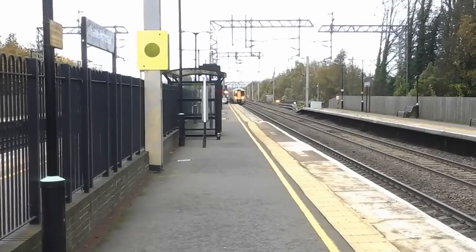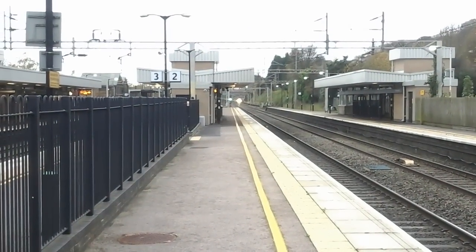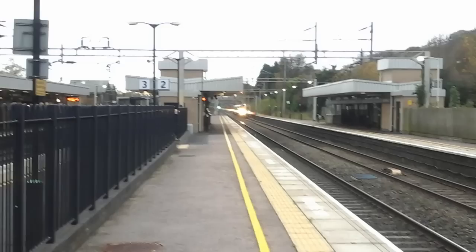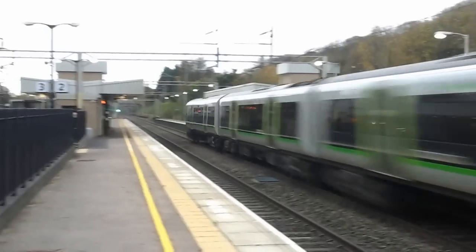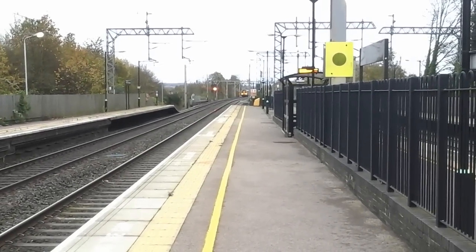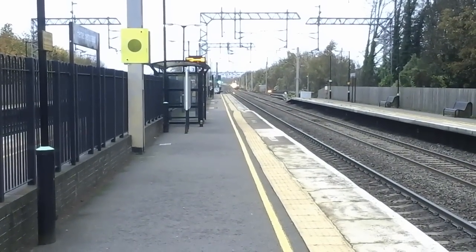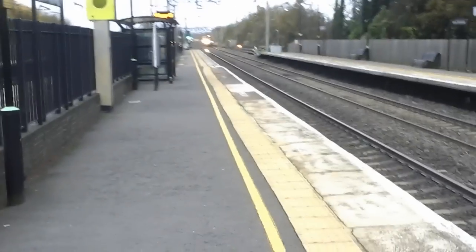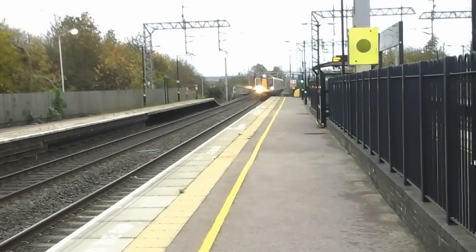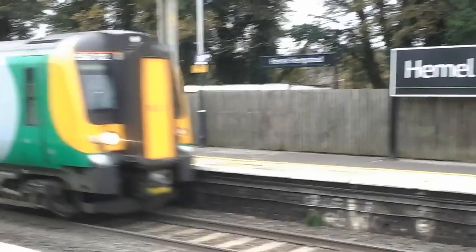Oh, that smells lovely. And the next train to pass by is a London Midland Class 350. 350-118 up to Birmingham New Street. Now coming in is the 1344 London Midland service to London Euston, as another London Midland 350 is about to hurtle past, bound for London Euston. I'll get the numbers of Lord Speedy first. 351-028, and Sir Slowly is 351-012.